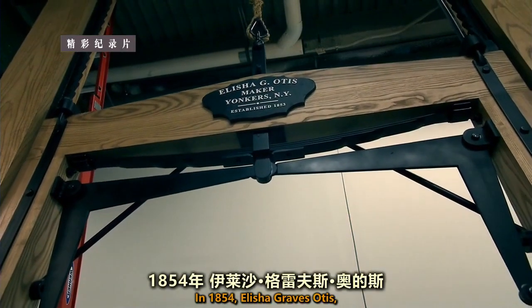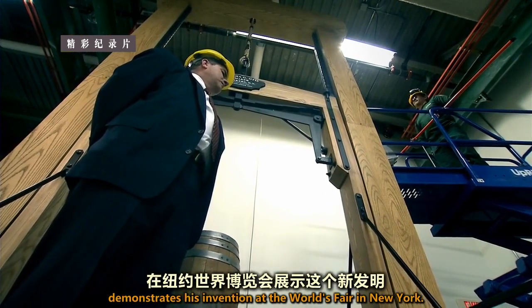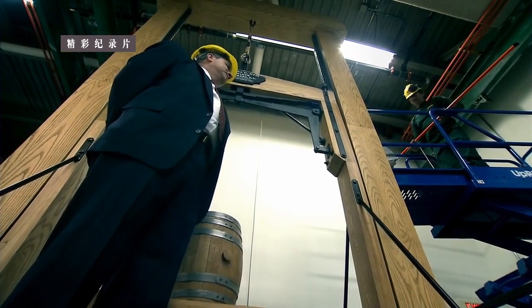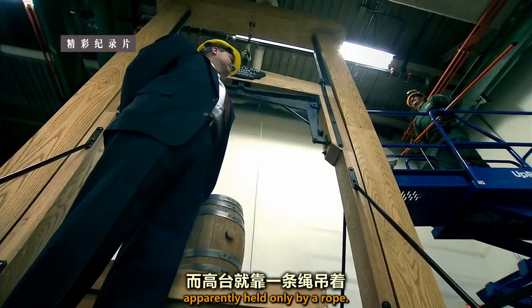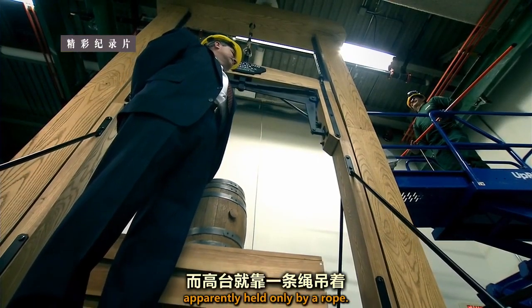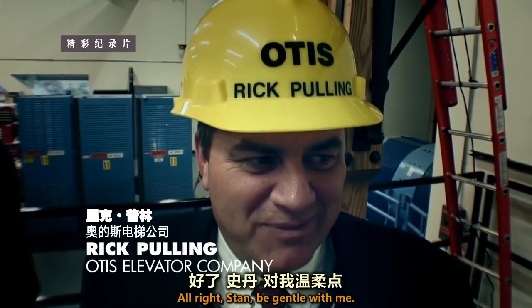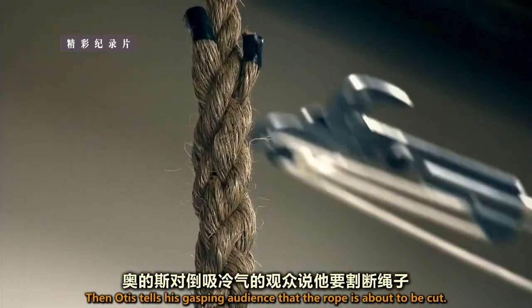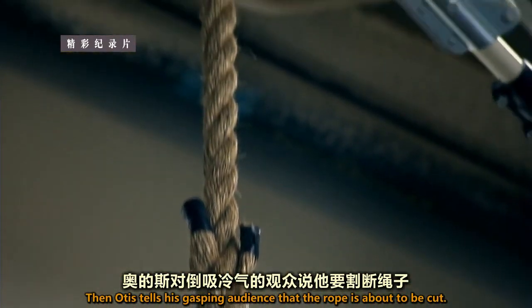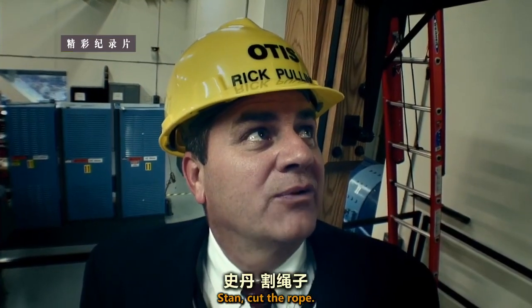In 1854, Elisha Graves Otis demonstrates his invention at the World's Fair in New York. He stands on a platform high up in the air, apparently held only by a rope. "All right, Stan, be gentle with me." Then Otis tells his gasping audience that the rope is about to be cut. "Stan, cut the rope."